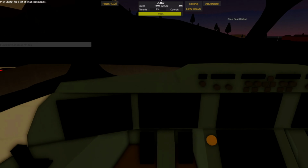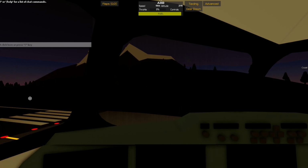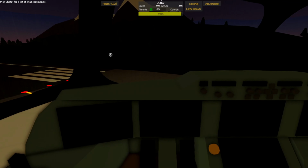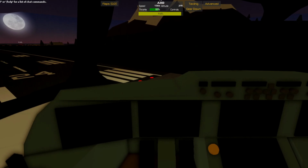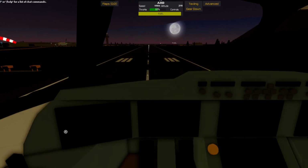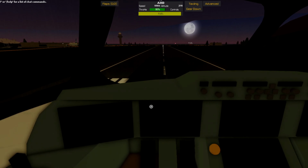So it's kind of like a sat nav, you know, it just guides you. So yeah, I'm just checking over the passengers and the passenger cabin. Yeah, they look good. All right, I'll do 50% throttle here. Check. All right, full power.